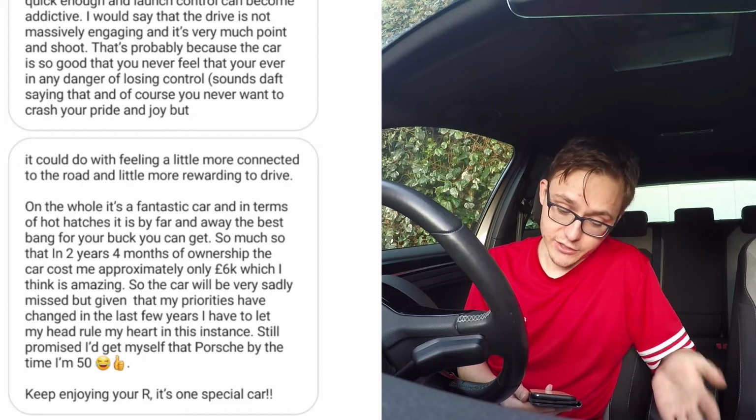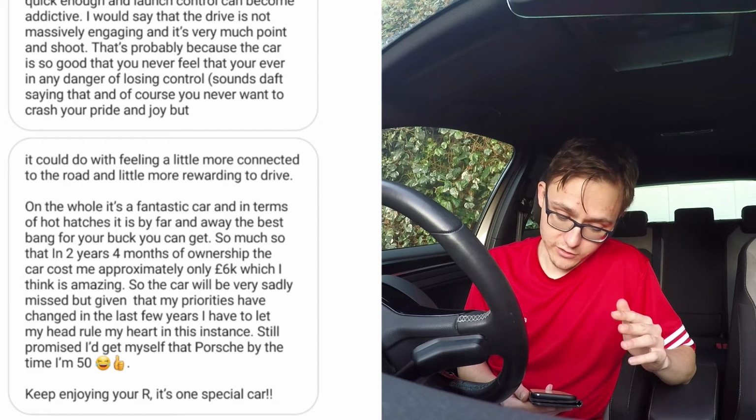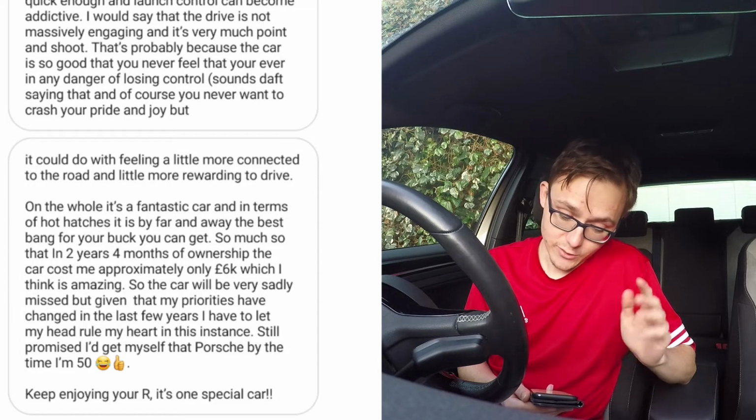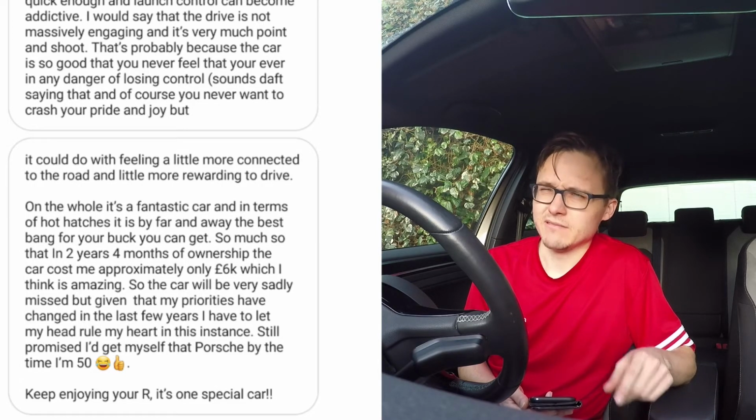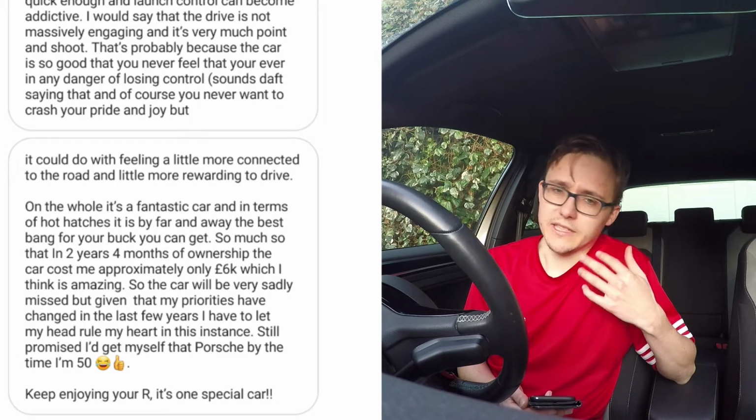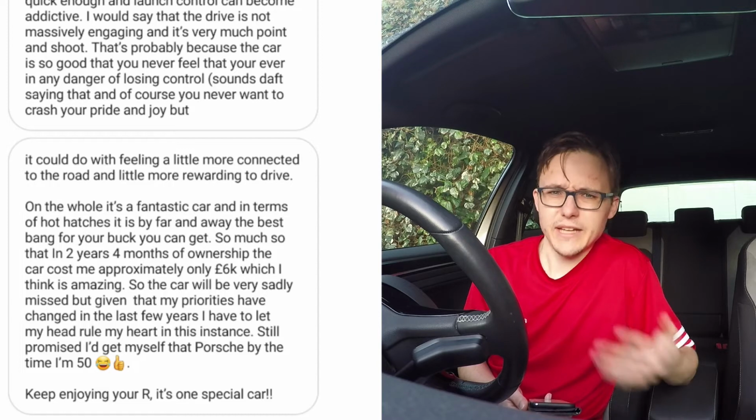So much so that in 2 years, 4 months of ownership, the car cost me approximately only 6k, which I think is amazing. Interesting to know about actual costs, and you know, sometimes you get comments and you think people will say you're going to lose a ton of money, and you can sometimes think that you might lose quite a bit of money in a car like this.